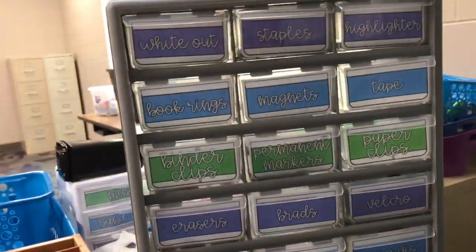That one's kind of hard to open. So I have a list of some of the things that I need to get to fill the rest of those. I have a bunch of just random stuff right now.